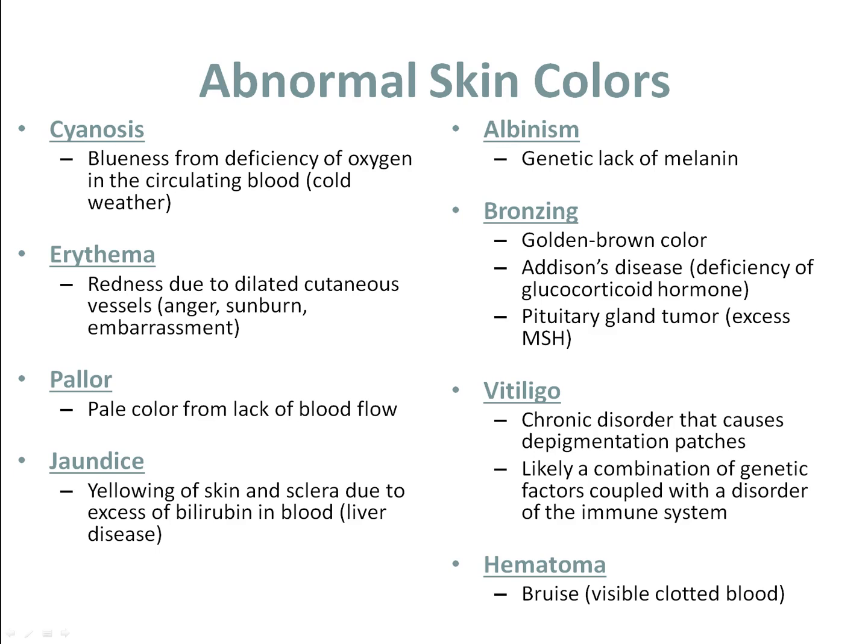Pallor is a pale color from lack of blood flow. This is when all the color drains from your face. That's called pallor. Jaundice is the yellowing of skin and the whites of the eyes. The whites of the eyes are called sclera, and this is due to an excess of bilirubin in the blood. If the liver doesn't correctly process and excrete bilirubin into the bile, it can build up in the blood and cause jaundice.